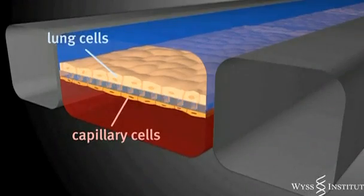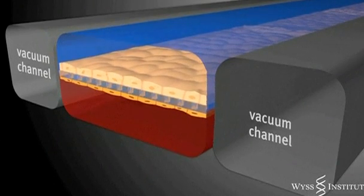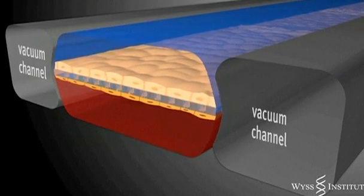The lung on a chip is made up of human lung and capillary cells, which are divided by a porous membrane. These cells are sandwiched between a pair of vacuum channels which mimic how lungs flex when breathing. This is real-time imagery of white blood cells attacking bacteria the researchers introduced into the chip.